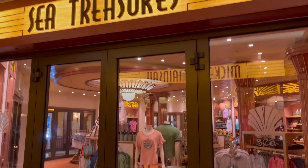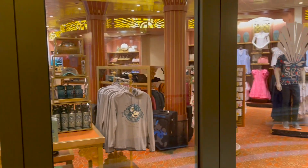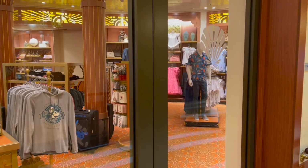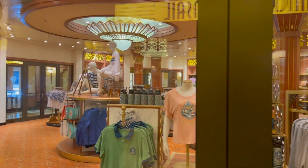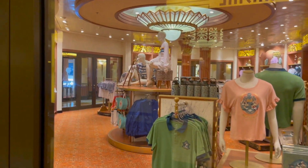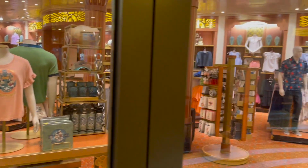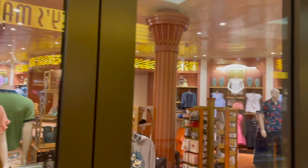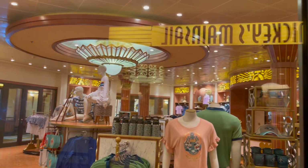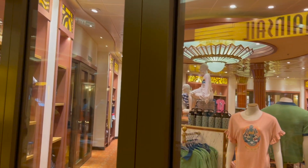Across from Mickey's Main Sale is another store, Sea Treasures. This has a lot more adult shirts. They have some of the nicer ones. They have Tommy Bahama in here, those kind of shirts. But they also have some of just the cruise merch, different coffee cups, tumblers, all sorts of different cool cruise merch. They have magnets, lots of different stuff to come and see. We really like the cruise merch, the look of it, something to remember the cruise that you took.